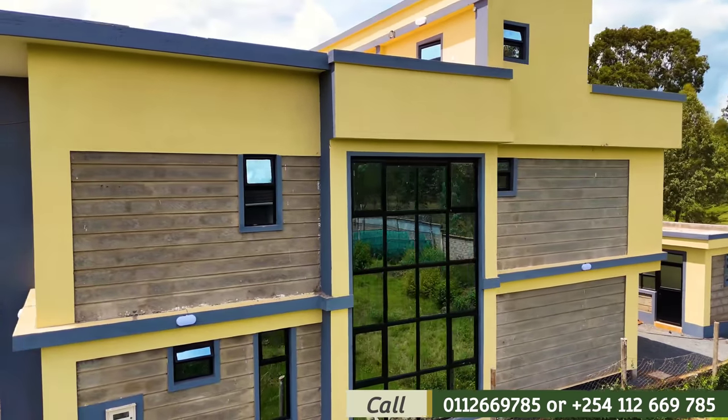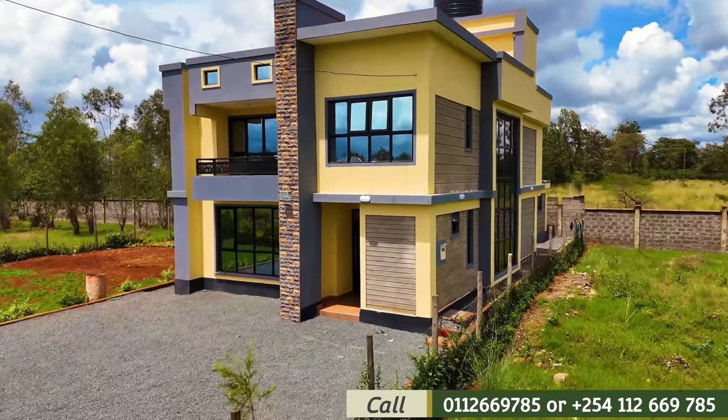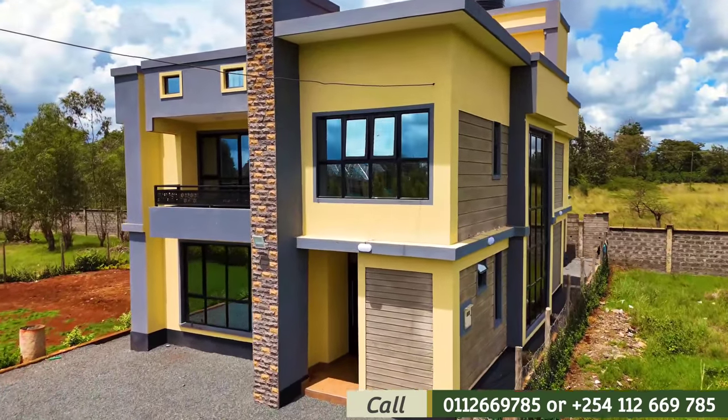Four-bedroom with the DSQ sitting on a 100 by 100 plot. That's a quarter of an acre piece of land.